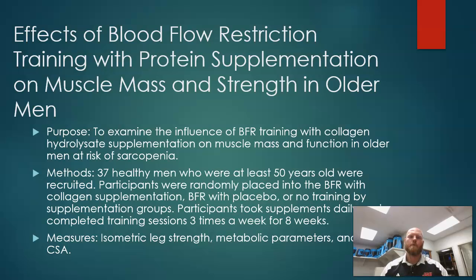Effects of blood flow restriction training with protein supplementation on muscle mass and strength in older men. The purpose of this study was to examine the influence of BFR training with a collagen hydrolysate supplementation on muscle mass and function in older men at risk of sarcopenia.